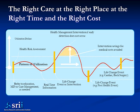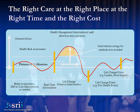And directly related to the events in life changes. So as you look at the patterns of utilization on the slide here, if we are able to intervene at certain points when certain events occur and deliver the right information and get the right care, we drive down our overall medical costs, and we drive the patient's outcomes and quality of life better.